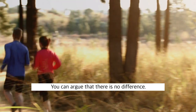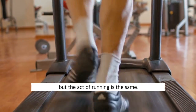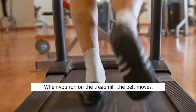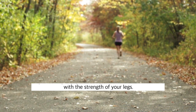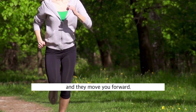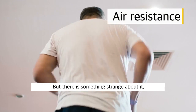You can argue that there is no difference, that the place is different, but the act of running is the same. However, there's an important difference. When you run on the treadmill, the belt moves, yet when you jog outside, you should move forward with the strength of your legs. The legs go through the force of the wind, and they move you forward. This is where the air resistance happens. But there is something strange about it.